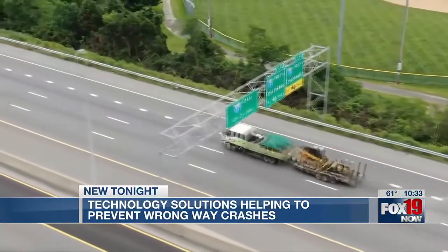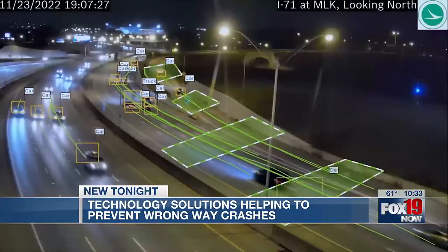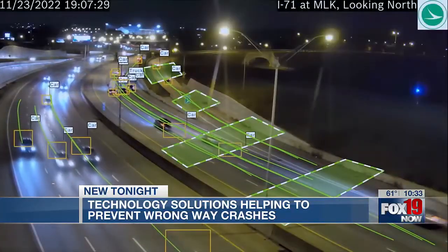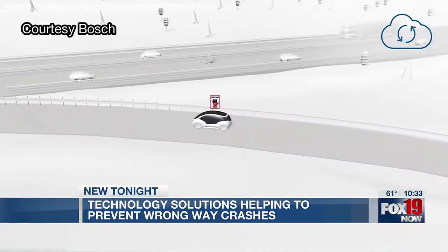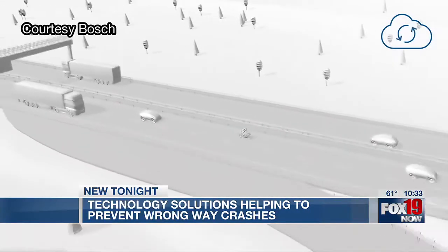It then sends an alert to the TMC, the Traffic Management Center, for those images and that video to pop up on the screen so it can be monitored. But it also has the capability to send a real-time alert to both law enforcement and the public at large. ODOT doesn't have cameras on every stretch of highway across the state, so that leaves some gaps. Gaps Bosch hopes to fill by offering applications that can be downloaded to your car or smartphone that track the direction of travel of anyone who has downloaded the technology.